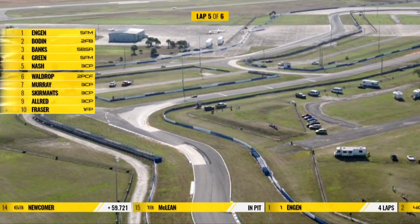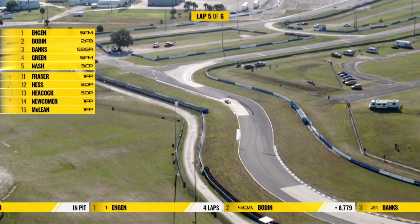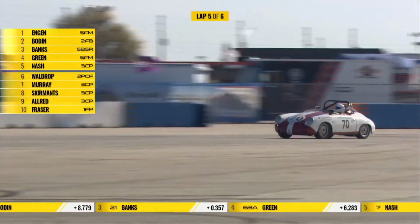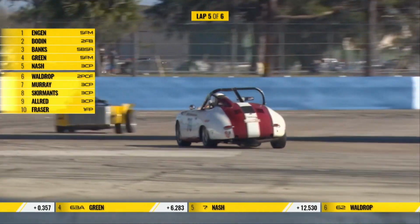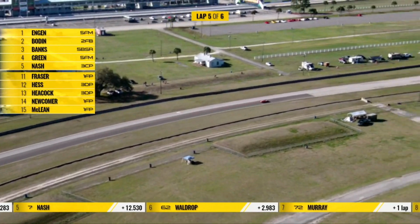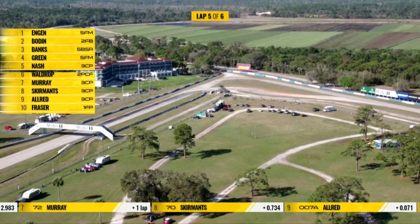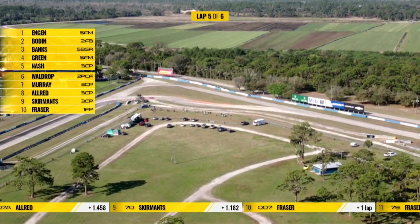Penultimate lap, and Travis Engen has increased his lead now to over 8.7 seconds over Robert Bowden. Fastest lap by Engen at 2:27 compared to Bowden's 2:28. Rob Banks did a 2:26.7. He's going to be pleased with that. He is flying. He's a missile at the moment. Yeah, and he is a local here, so I think he would consider this one of his home tracks. He's got many different great cars, but I really like that Royale RP. That's a fun car out there.